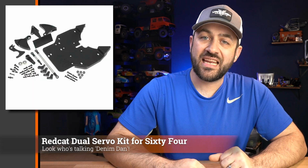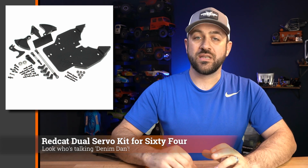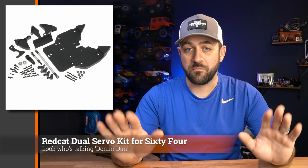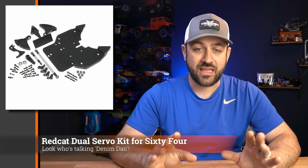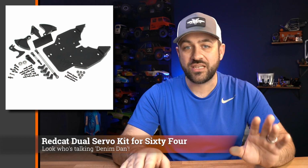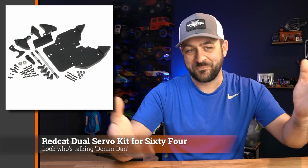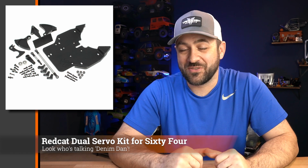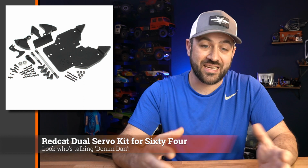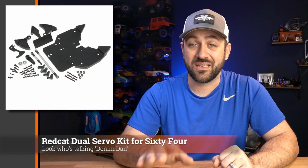Next, Redcat's releasing a dual servo mount for the 64 platform. The 64 was the first lowrider that Redcat offered, and it had a single servo up front that controlled both of the front arms. That gave it that ability to hop the front end up, but it didn't give you the ability to control each of the front wheels independently. So if you wanted to do things like three-wheel motion or whatever else you do with lowriders like that, now you have the option. If you still want it to hop, or just react similarly in general, you need to install one of the same Reefs servos as comes in the vehicle.